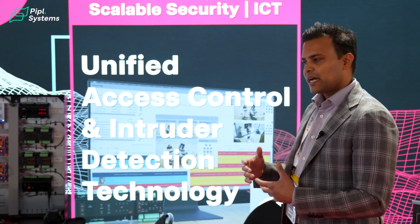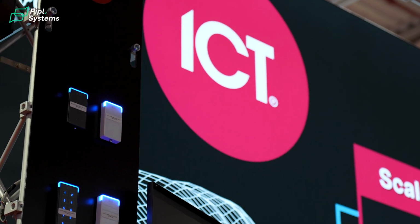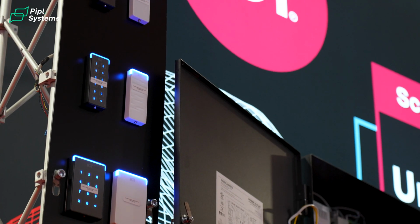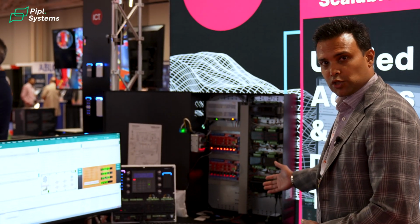This is a unified access control platform. It features intrusion and access control, all wrapped into one. It is enterprise level. It is scalable. It starts at 2 doors. It scales up to enterprise. What I want to focus on today with ICT is what's called the Rover modules.